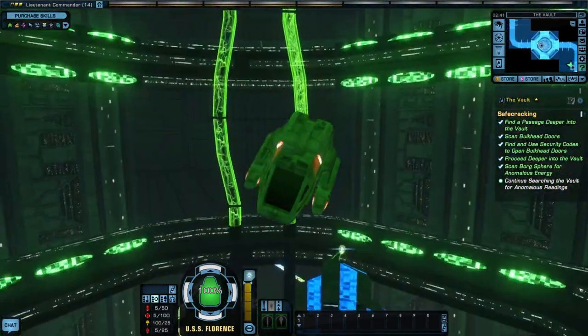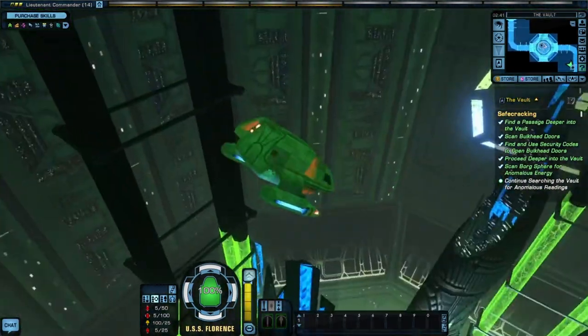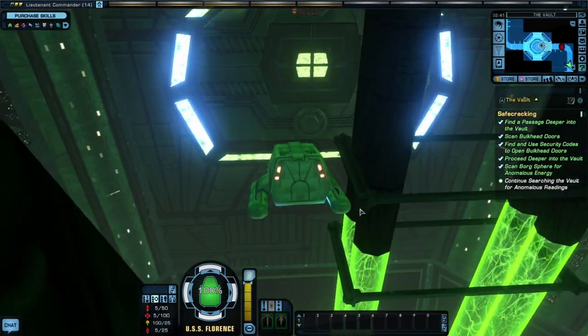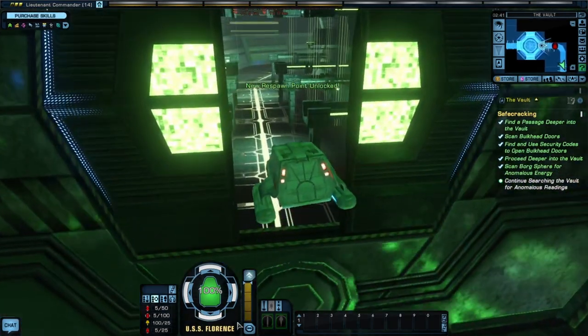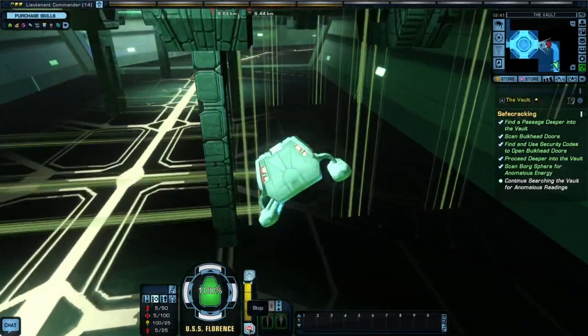Okay. So the doors are down here, and we want to go this way, according to the green arrow. Assuming it's going to be like the other one. Oh, no, it opens. Oh gosh, it's more of those force fields. Should we just go for it?